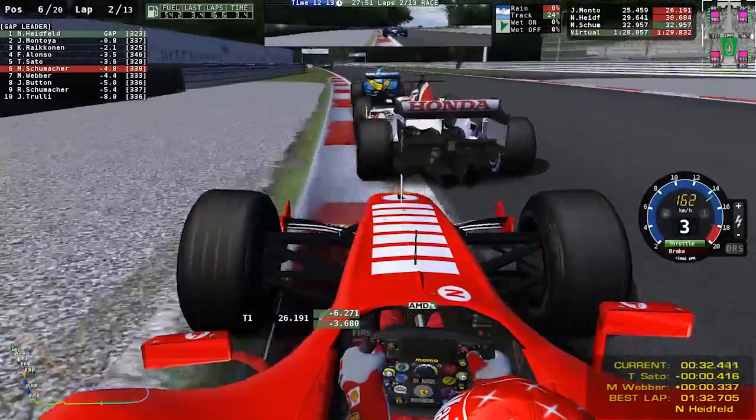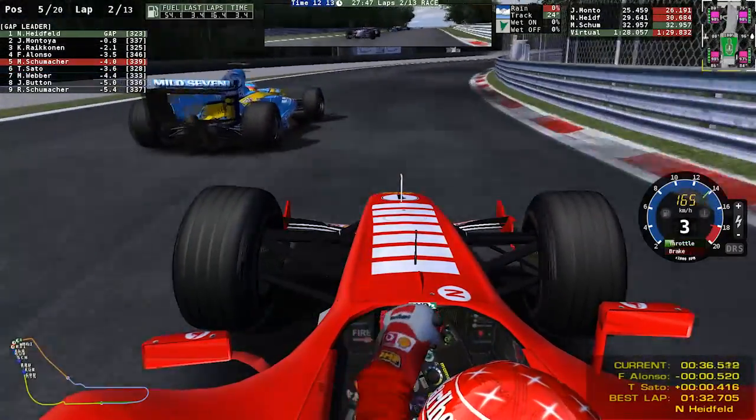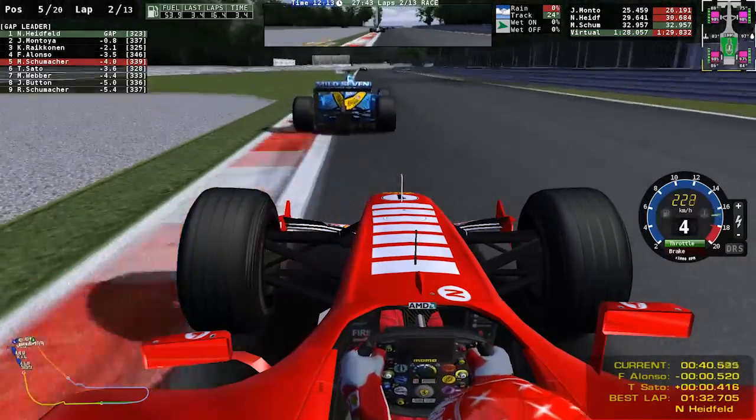But, now literally through turns 4 and 5, Sato gets all out of shape here. Michael, is he going to try and dive one up the inside? Yes, he does. A fantastic move up the inside of the first Lesmo there. Very nice and late on the brakes.